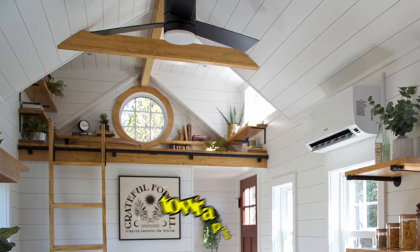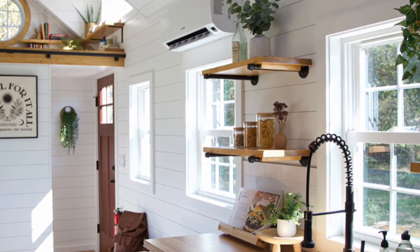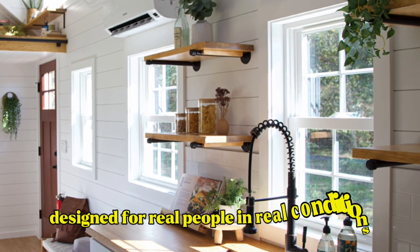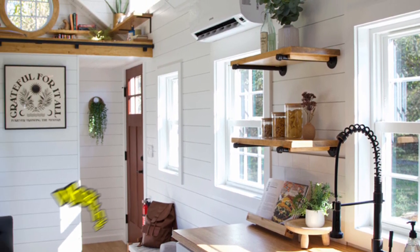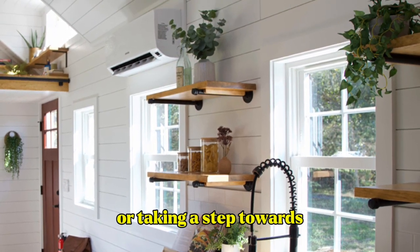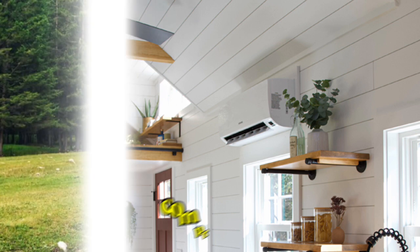To wrap it up, the Chickadee Tiny House is more than just a pretty face. It's a smart, durable, and deeply livable mobile home designed for real people in real conditions. Whether you're dreaming of escaping the city, simplifying your life, or taking a step towards sustainability, the Chickadee proves that tiny living doesn't have to mean compromise.